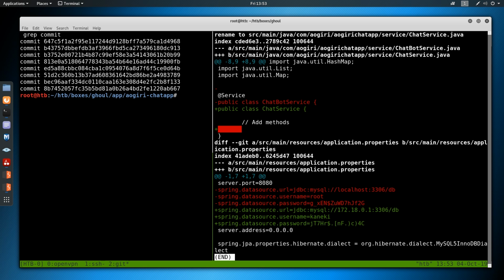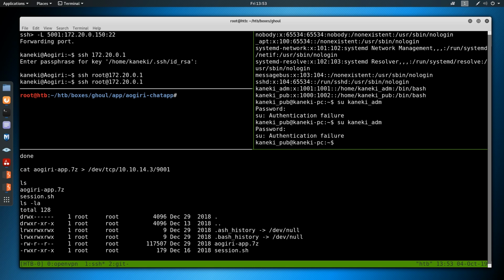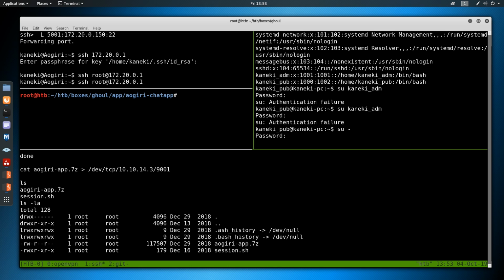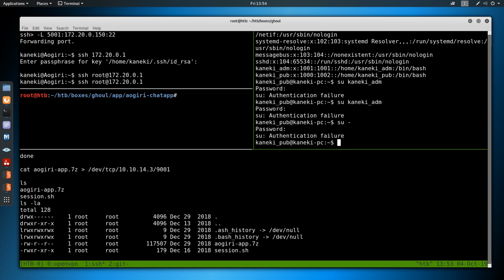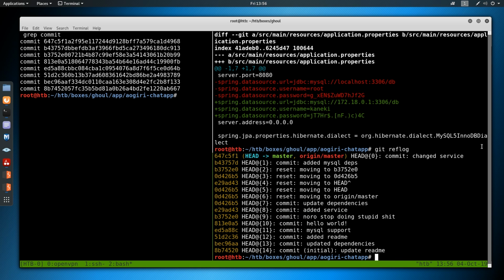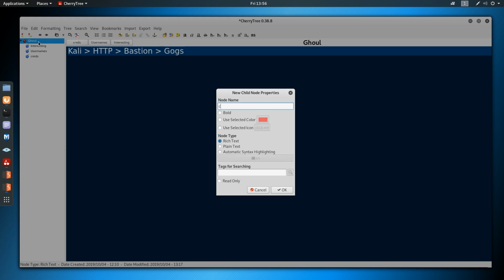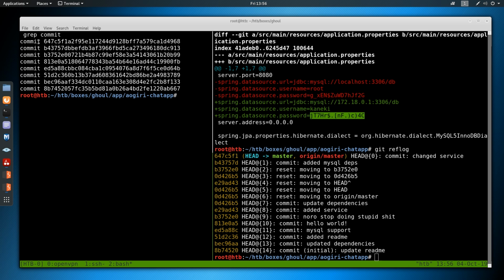Let's go back. We got a password here. This one says root. So try su with Kaneki admin. Try just su. One of these times we will get it. So let's try a different log. And let's do the responsible thing and take notes of every password we've done or come across. So let's do PWs, paste that one. We did this one as well.